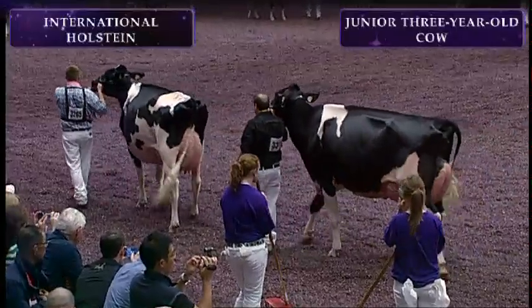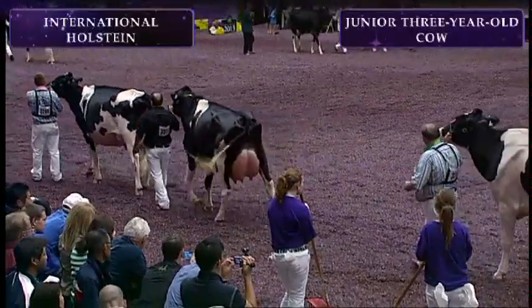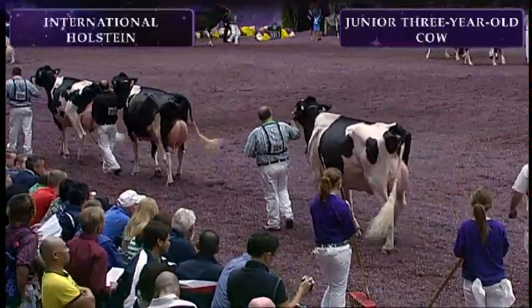You love the quality to the udder, the beautiful height and the width to the rear udder. I prefer the definition of seam on the cow coming out here in fifth, just a little more quality the whole way through her mammary system, and a little more femininity the whole way through over the real upstanding cow we have following in sixth.